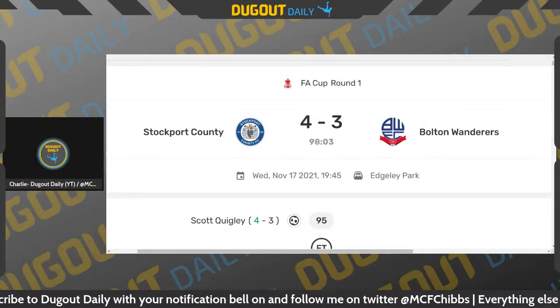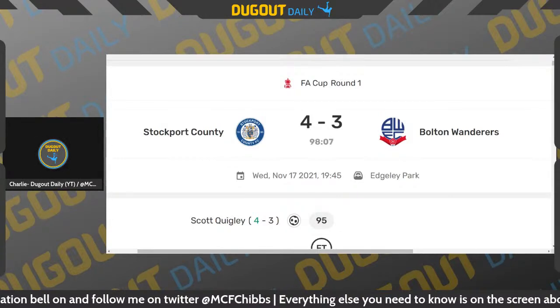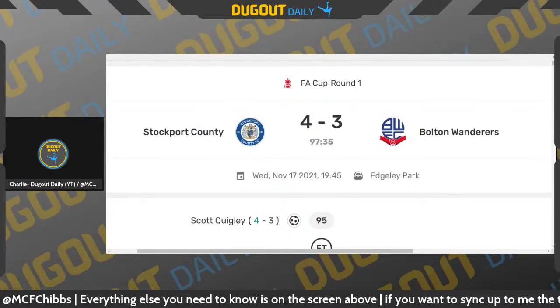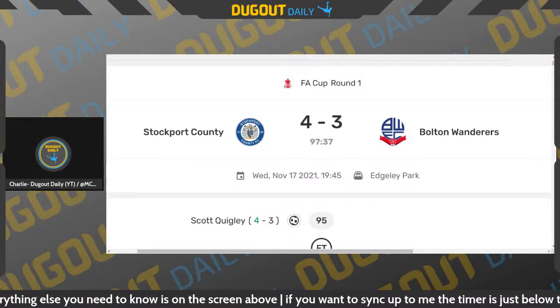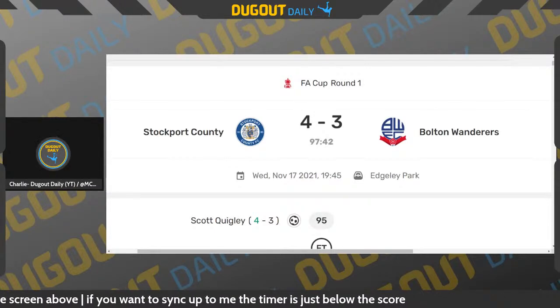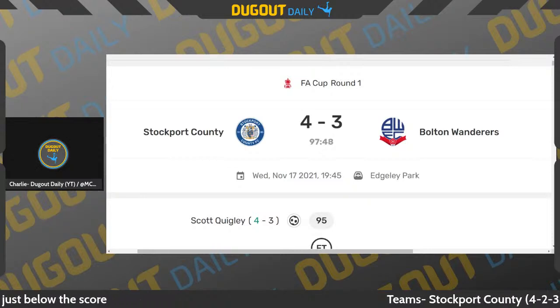It's a poor tackle, that, by Declan John. He even takes out his own player. And with 8 minutes played of extra time, Stockport are ahead against Bolton in the FA Cup first round replay. The first game was 2-2. This game is 4-3 to Stockport.